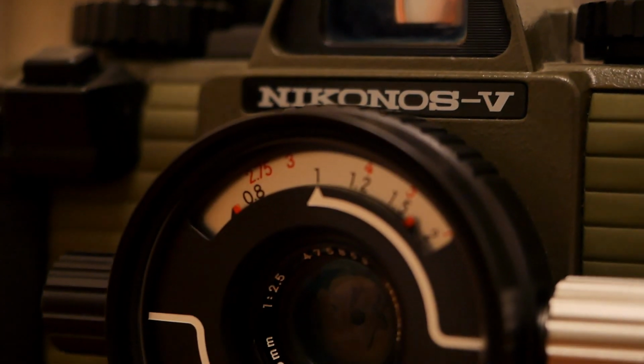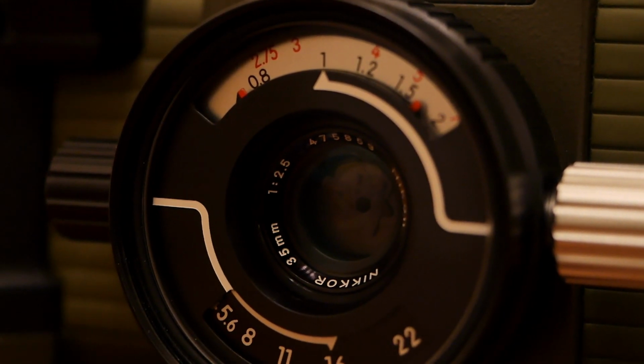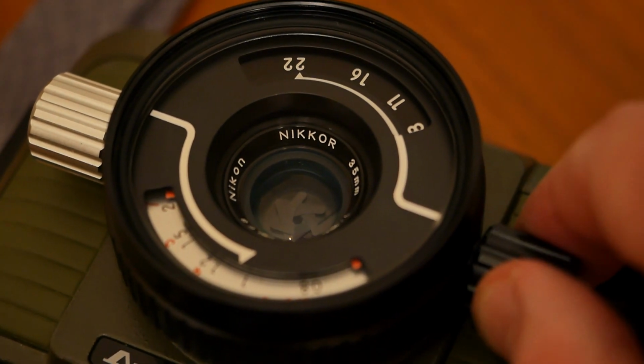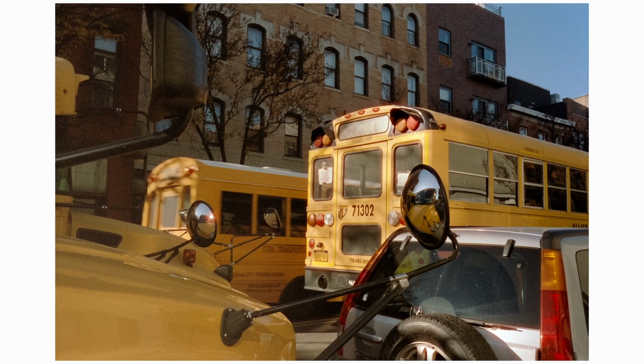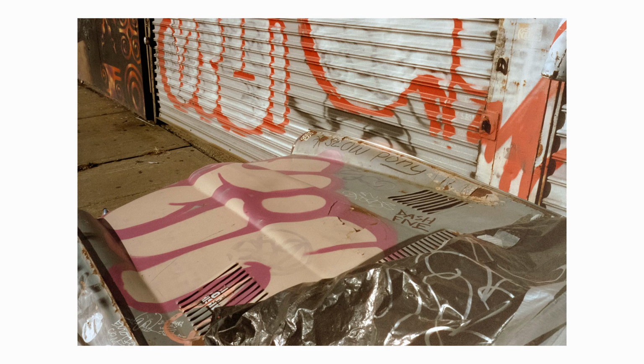So what about the optical performance, the handling, and our personal impressions? The 35mm lens on the Nikonos was simply fantastic and really blew me away in terms of optical performance. So you get high resolution, a great overall sharpness, nice color rendering, and hardly any vignetting or falloff.